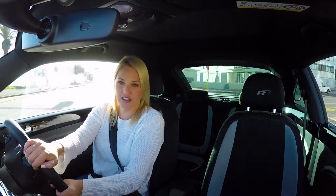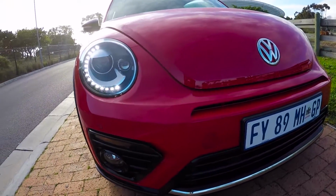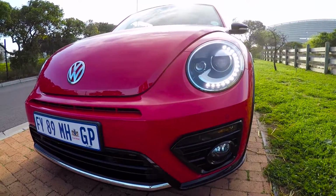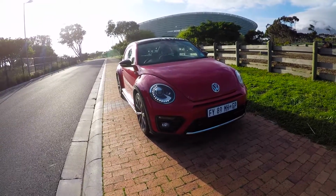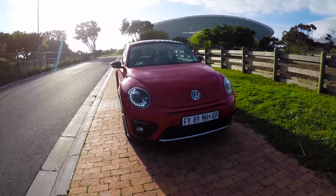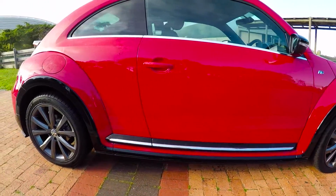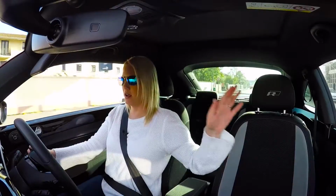What makes it different? It's had a few tweaks here and there. It has a redesigned bumper with black detailing on the edges, left and right, to give it more width, more of a wider stance. It's got a gloss black sort of framing around the entire car that frames the wheel arches, the side sills, and the air intake.